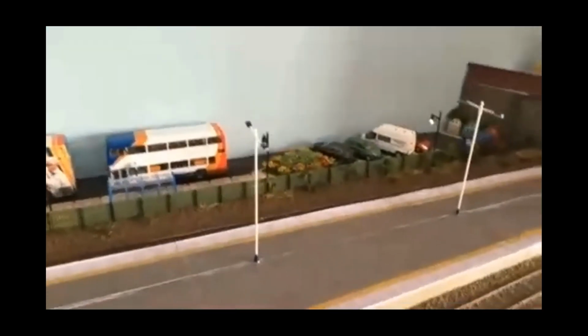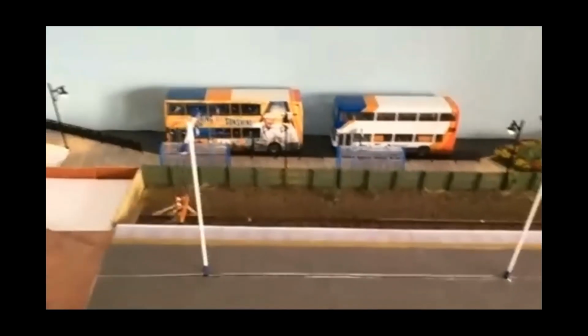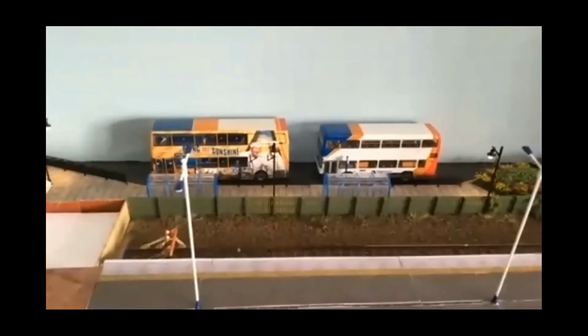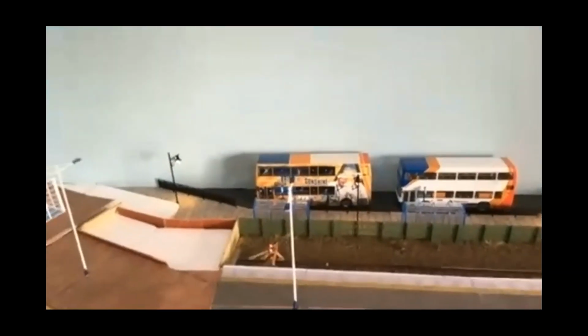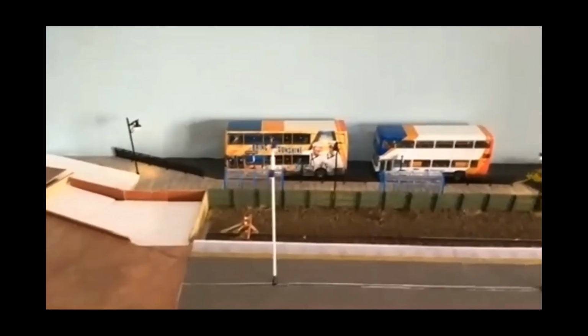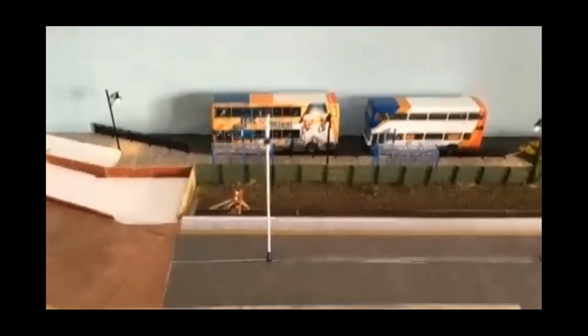Mark, just how did you do your bus shelters? Those are just the Bachmann ones. Right. For some unknown reason, it's one of those things, you know, when you're in different shops, you end up picking up lots of bits and pieces. And I've got a whole box of scenic materials, so I just went through it and found what I had. I've actually got two packs of those. Don't know what I'm going to do with the other one yet.